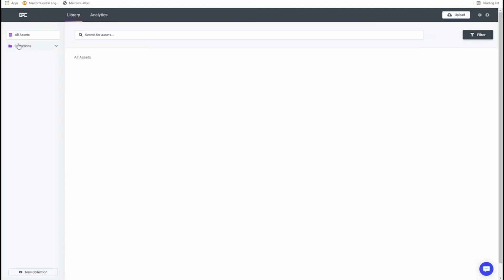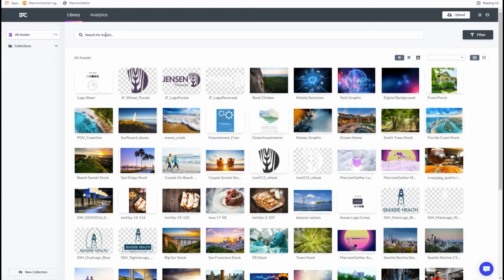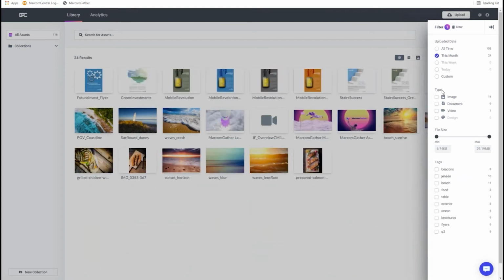So interacting with assets, right? We can search for them. It makes it very easy. These keywords, these tags, there's also a filter option on the right-hand side. So maybe you don't know what you're looking for and you're just really browsing. So here you can either change the filter from all time, and maybe you want to, again, change that down to this month. So it's going to look for the last 30 days and return assets that have been uploaded.